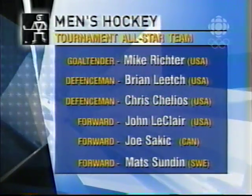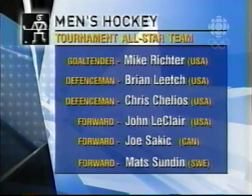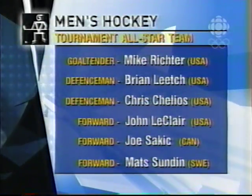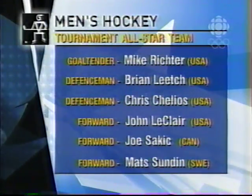And the defense pairings. What is it? Oh, this is just the Americans? What is this? No, it isn't. Joe Sakic's the lone Canadian on the All-Star team. I can't believe what I'm seeing here. Chris Chelios and Brian Leetch, not knocking them, 2 great defensemen, but if Adam Foote doesn't get consideration, there should be a tribunal. John LeClair, Joe Sakic, and Mats Sundin.